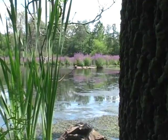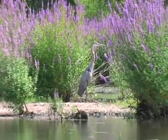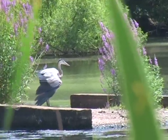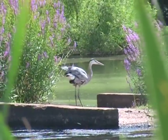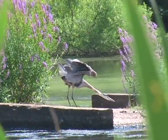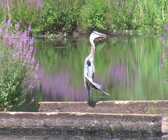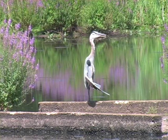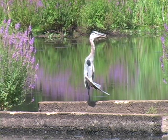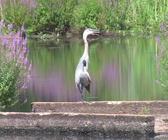It is now August and the water level is going down. The purple loosestrife is blooming and our heron is on his island. Here he is stretching and drying his wings. Look at his throat and his wing is bent forward. I'm not sure what he's trying to do here. After a few minutes, he unbends his wing.